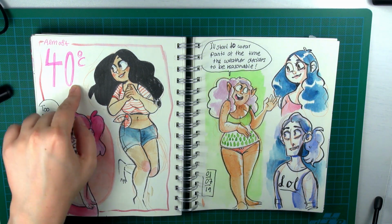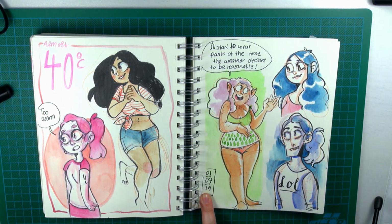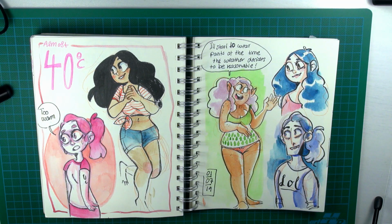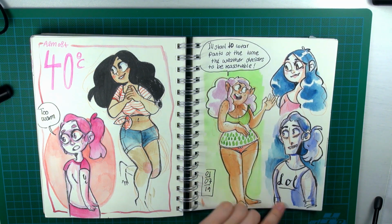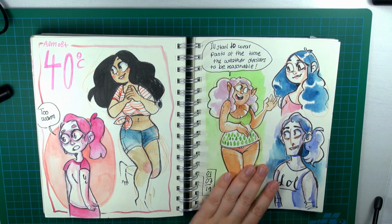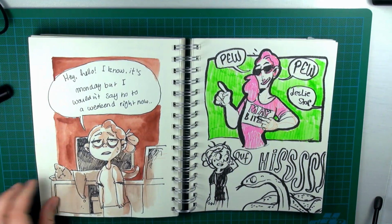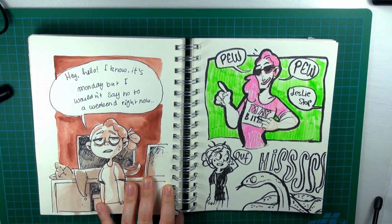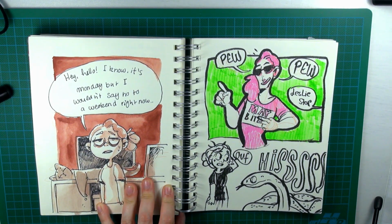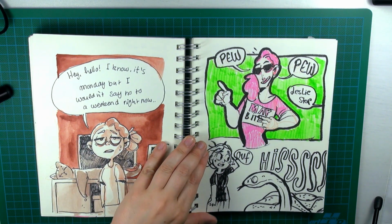Yeah, almost 40 degrees. And yeah, this was at the beginning of this month, but it's the end of this month now, and we had some weeks that were pretty cold, as I said, but now it's really hot again. So I really like Eleanor so much. I love her so much. She's so relatable. Yeah. I was tired. I'm always tired in summer.